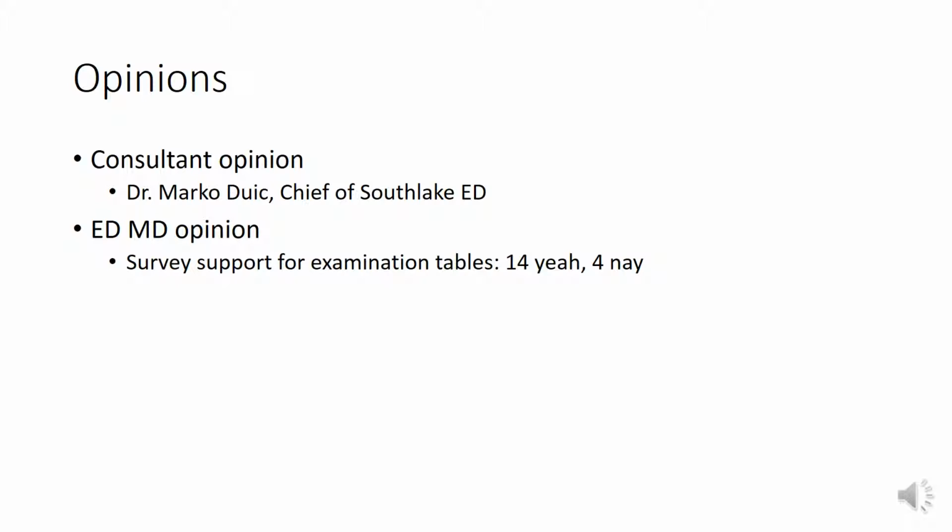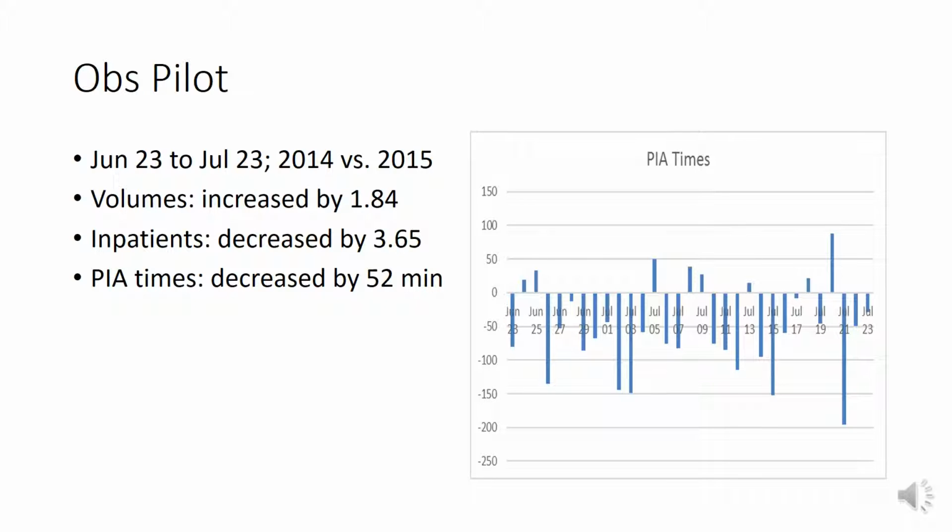The majority of docs in our group agree, and in the survey that I conducted, 14 out of 18 respondents voted in favor of implementing examination tables. Apart from democracy, we also have science on our side in data from our own department.